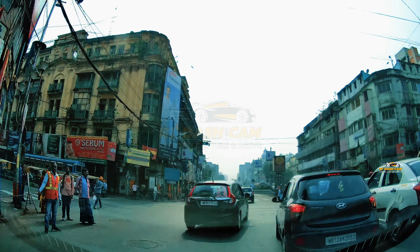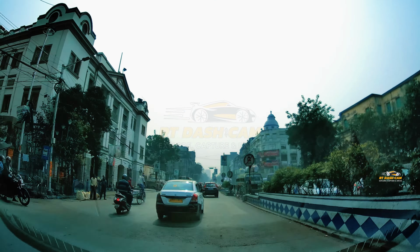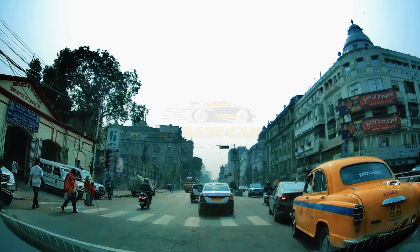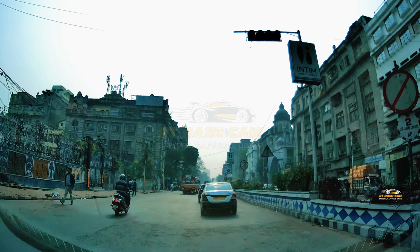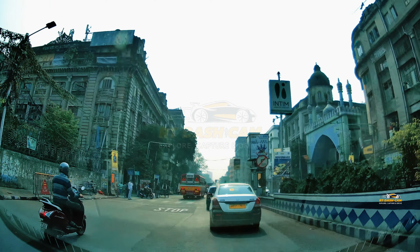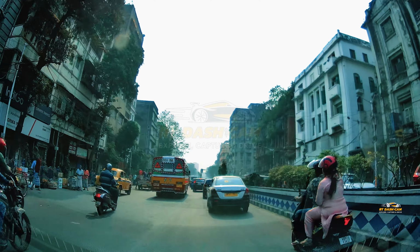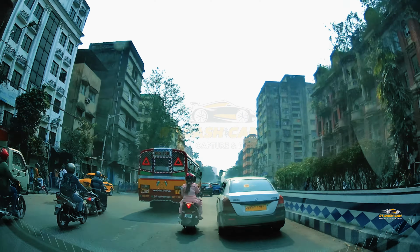Moving ahead, this is the crossing of Mahatma Gandhi Road and Central Avenue, one of the busiest points in North Central Kolkata. Just on our left is the Muhammad Ali Park, a green and historic landmark in the middle of all the bustle. It's especially famous during Durga Puja, when the whole area lights up with heritage-themed bundles, art installations, and celebrations that reflect the soul of Kolkata.